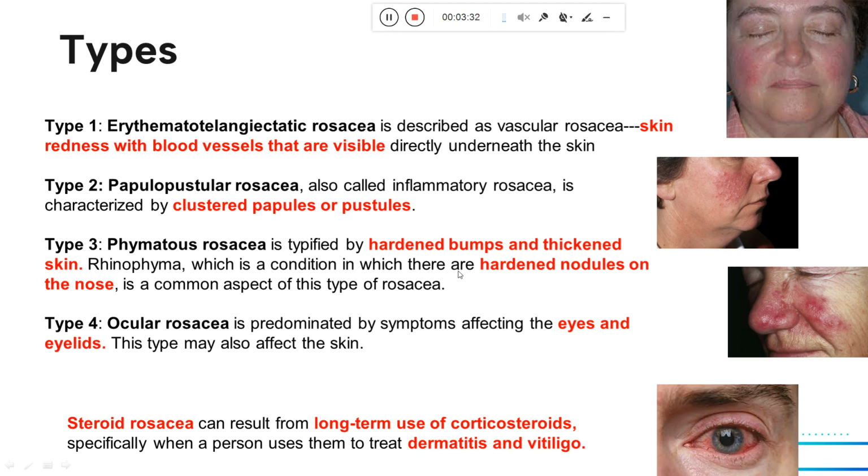In type 3, you might have hardened bumps, like thickened areas in your skin, something like this. And it usually affects the nose also. So hardened nodules on the nose, it looks something like this. And in type 4, it even affects the eyes and eyelid. So you can see this. There will be complications even in the eyes. So these are the 4 major types of rosacea which are commonly seen.